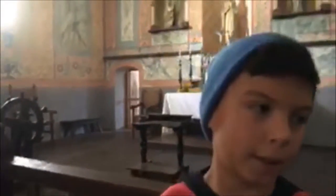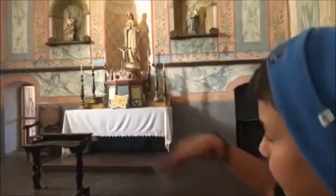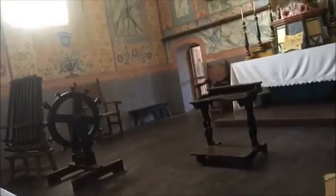Where are you at? You're at the church? Chapel, right? They have the benches over there. This already shows a lot. It shows the guy who hosted all these right there. We have the different things that they do.